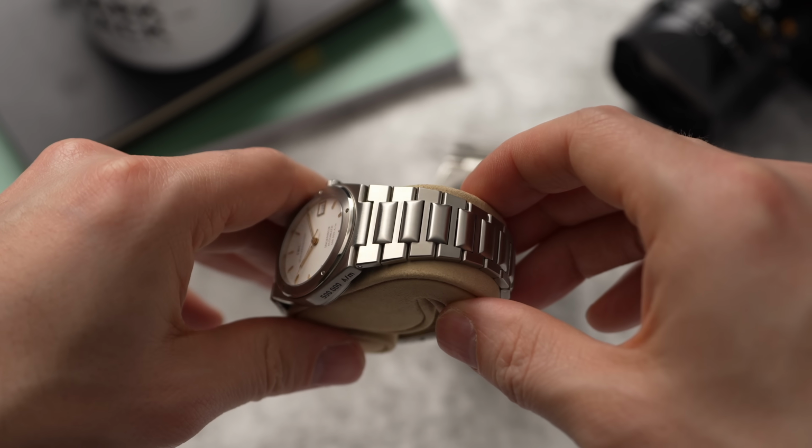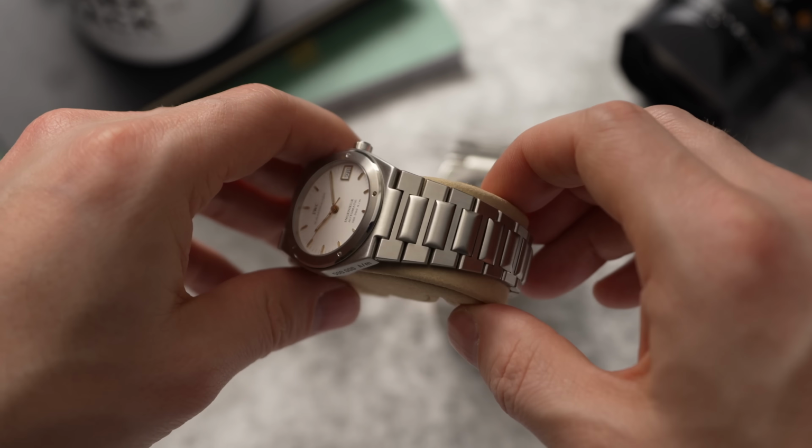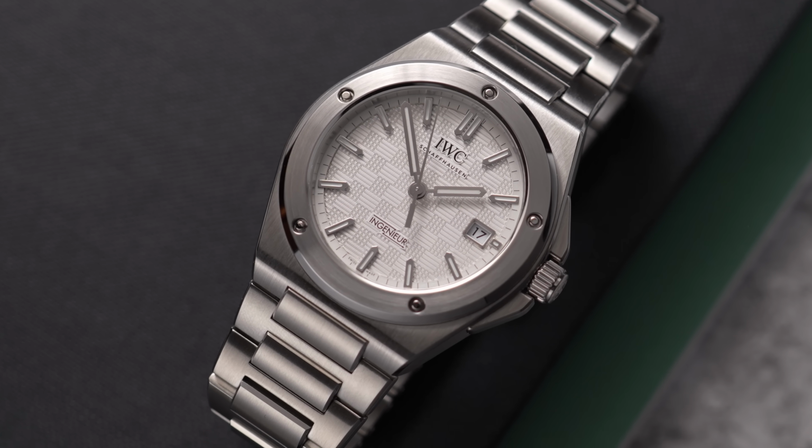The bracelet on the quartz was much nicer than the one on the mechanical. It had these little humps, these little curved center links, just adding an extra little detail, a subtle detail, but it looks brilliant. My one gripe with this watch, two gripes with this watch.